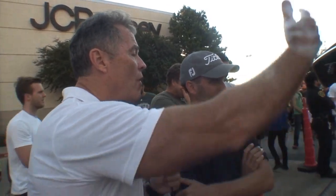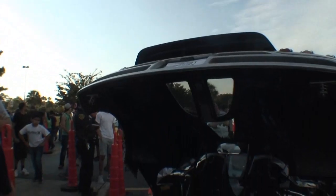I like how the whole rear end opens up where you can get to the engine easily to work on it. Yeah, it's nice.